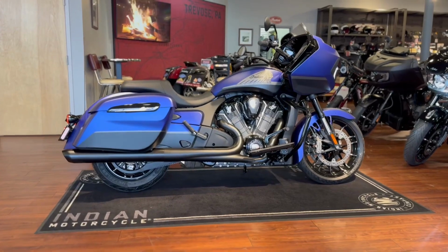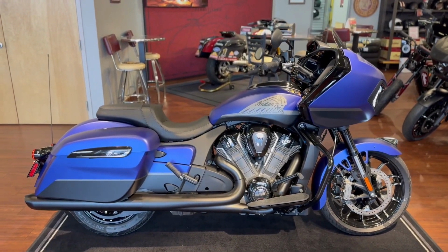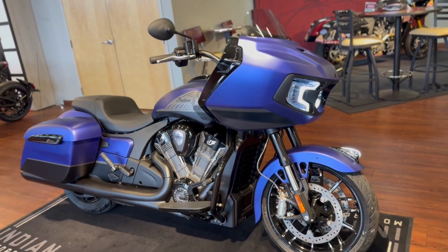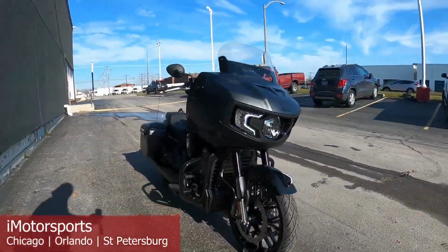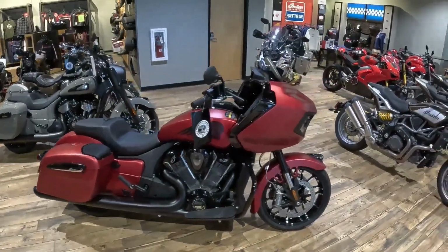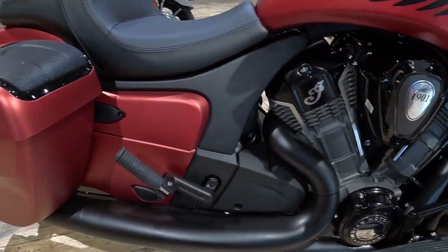Indian's Challenger Dark Horse sticks with the bags and fairing, but instead of the fork mount Batwing fairing, it's the fixed, shark nose-like structure with its short windscreen and wide proportions. A full-length fender rides over the 19-inch front wheel, but with high sides and the classic war bonnet fender ornament. A relatively new, liquid-cooled Power Plus engine delivers the goods with 122 ponies and 128 pounds of grunt.